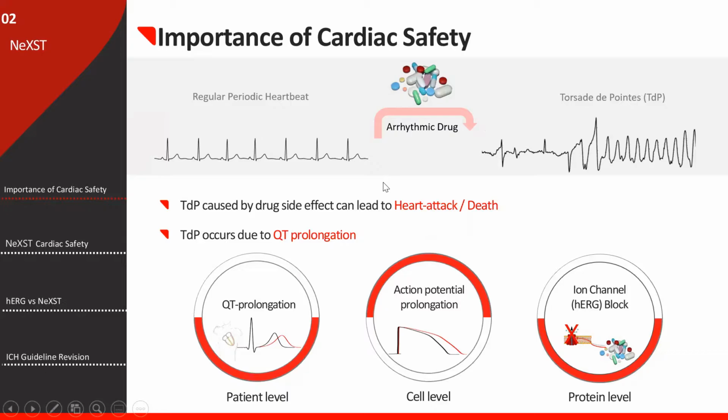So what does it mean that a drug is cardiotoxic? It generally refers to a pro-arrhythmic property of a drug. Our heart normally has a regular periodic heartbeat. When a pro-arrhythmic drug is administered, a torsade de pointes, also called TdP, occurs, and it turns a regular heartbeat into irregular patterns of heartbeat. These irregular patterns lead to a heart attack or sudden death, and this is why we need to look at the cardiotoxicity of drugs.